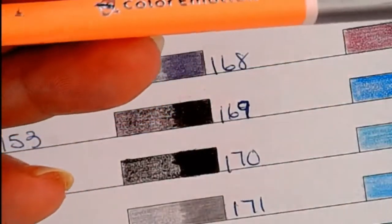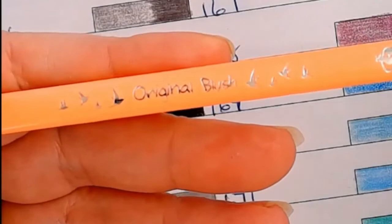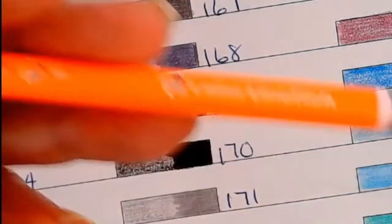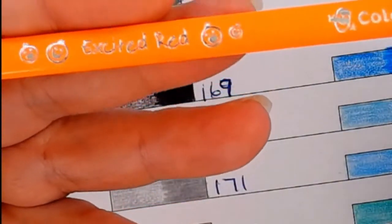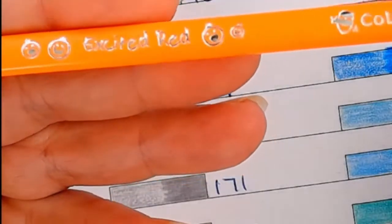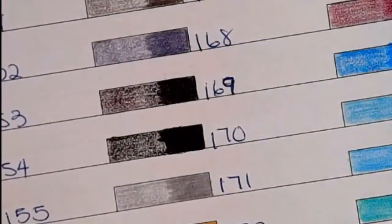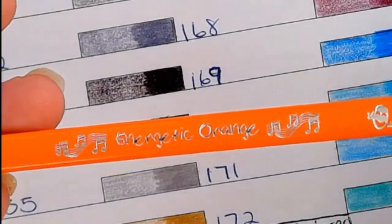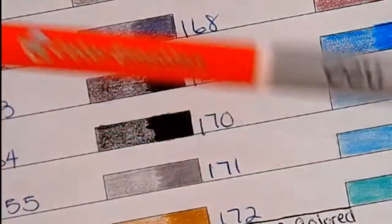And then we have Original Blush with the wonderful little birds. And I'm going to go through all of them. You know that, right? Excited Red. Look at that. They just make me smile. Just the names. Energetic Orange. And the little music notes. The names just make me smile.